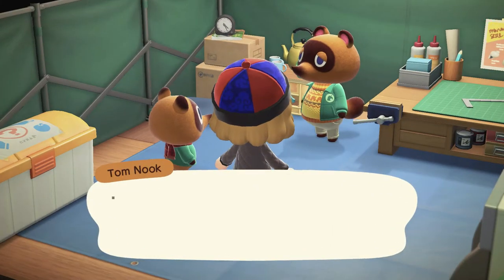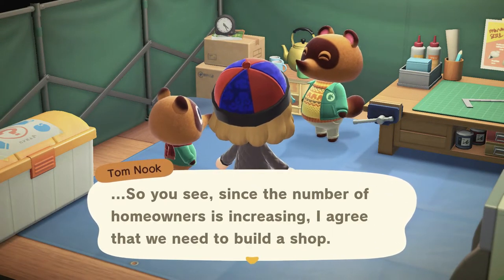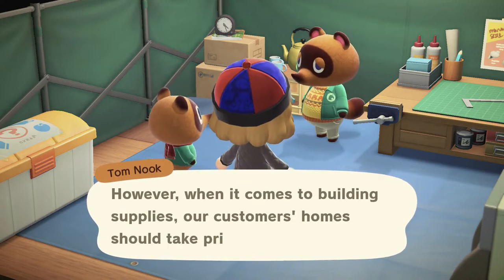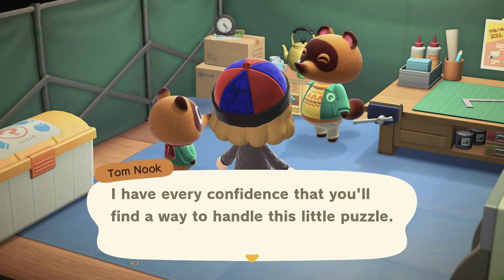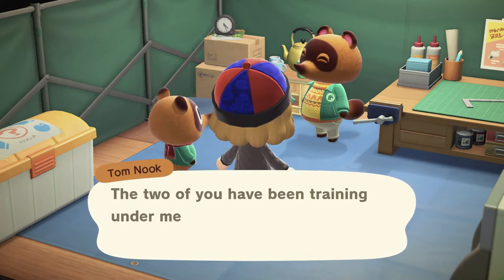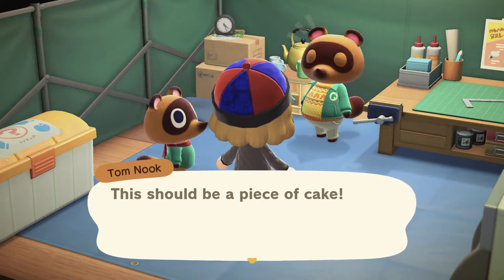Oh, a cutscene? So you see, since the number of homeowners is increasing, I agree that we need to build a shop. However, when it comes to building supplies, our customer's home should take priority. I have every confidence that you'll find a way to handle this little puzzle. The two of you have been training under me for how many years now? This should be a piece of cake!